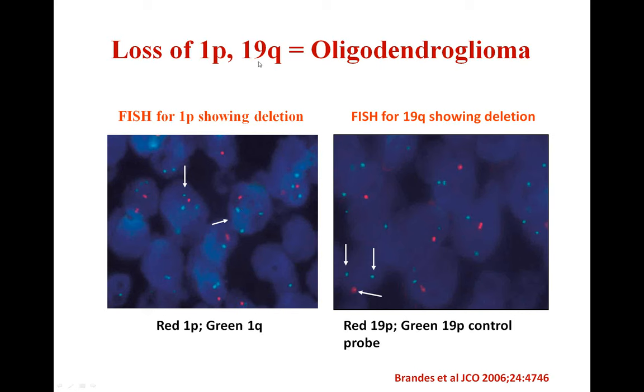So this loss of 1p19q is very important for these tumors. And now, actually, by definition almost, if they find this molecular change, regardless of what the pathologist thinks the tumor is, it's an oligodendroglioma. Loss of 1p19q makes it an oligodendroglioma.